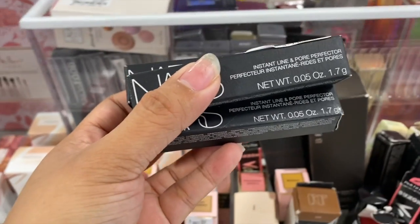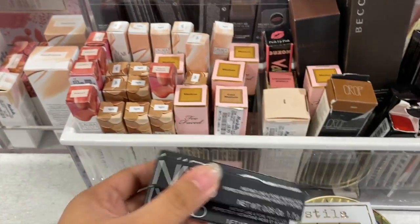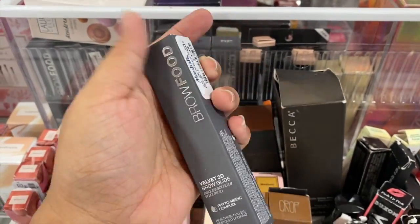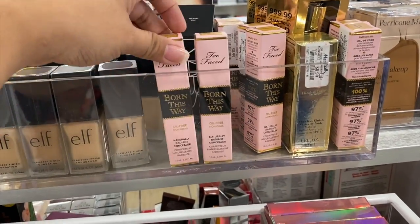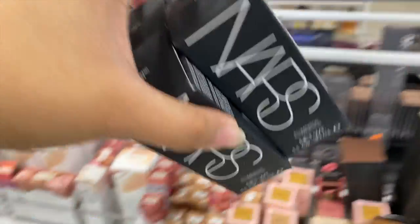And then NARS stuff. These are Instant Line and Pore Perfector in the shade 2222. They're $8 each. And there's three, and then there's these. I don't know what brand this is, but Brow Food Velvet Brow Glide for $8. That's it. And then here they have Born This Way concealers, and then NARS illuminators again. These are all Hot Sand.